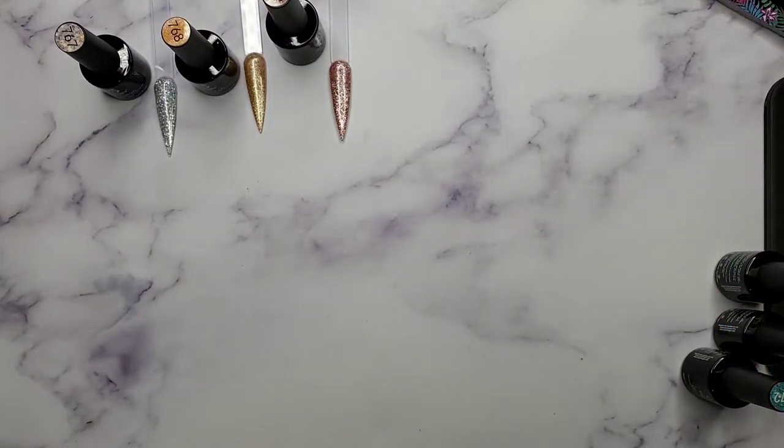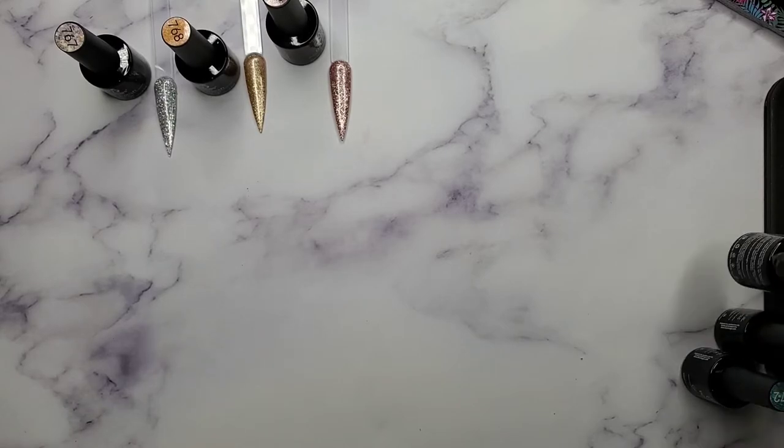Now the next three that I'm going to show you, I actually did three coats. I did them because they have more of a jelly consistency, and if you ever work with jelly polishes, you know they're very translucent. So I kind of wanted to build it up. I actually did three coats on those, but I could have just kept it at two. It just depends on the look that you're going for.